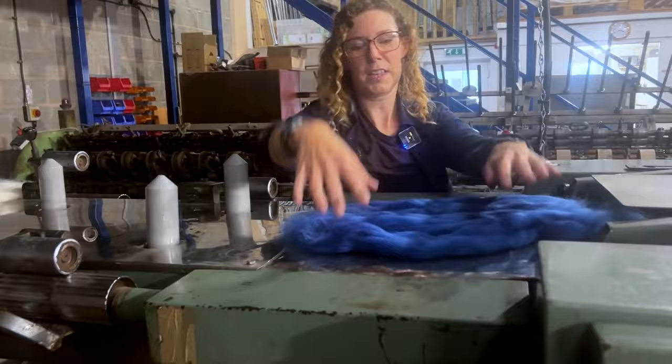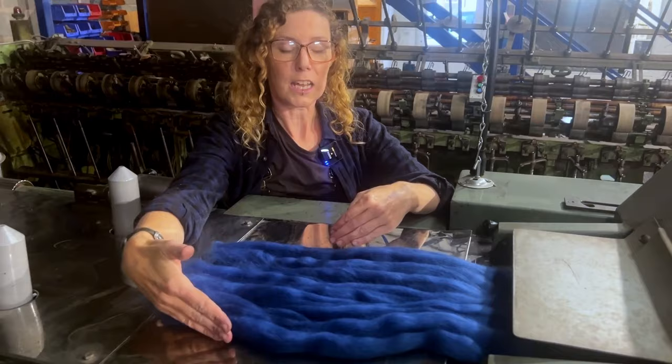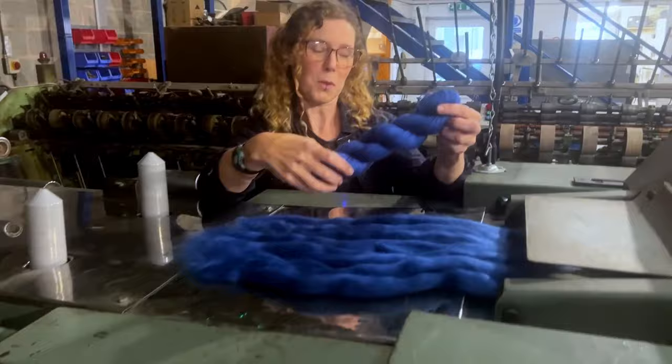1, 2, 3, 4, 5, 6. So that's how we make our solid denim colour. 6 ends, they're called, each one of the base colour. And that makes, ta-da, here's one I made earlier. There's one you made earlier. Amazing. Here's the denim as its skein.